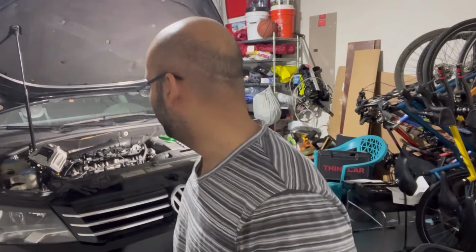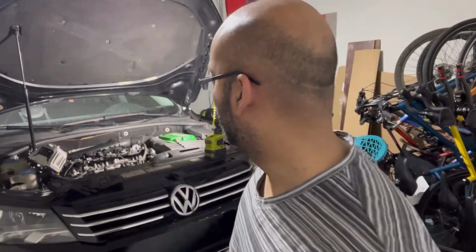Today I'm going to show you something interesting. This is one of the vehicles that I'm doing right now, a Volkswagen Passat. I'm trying to assess it and diagnose it. Basically, I'm figuring out where the knocking sound is coming from. There is a camshaft position sensor light on.